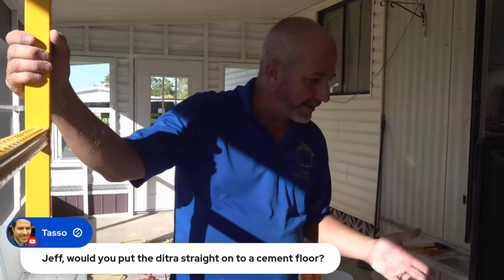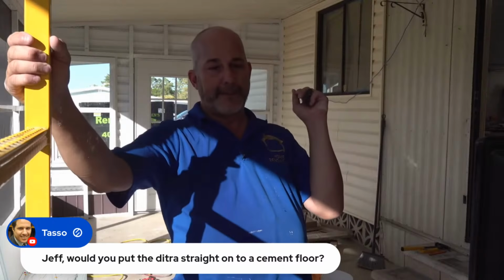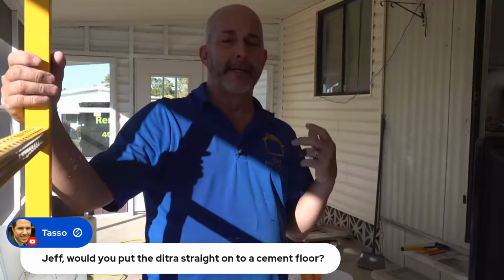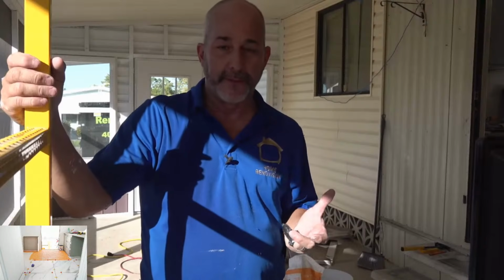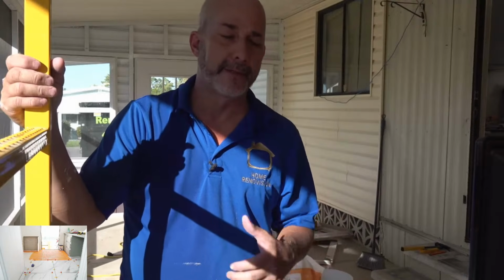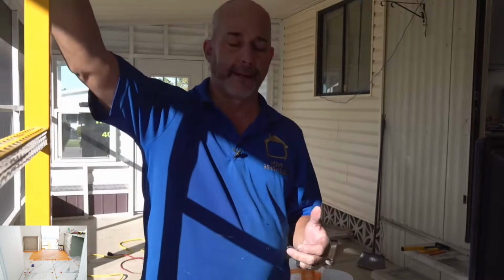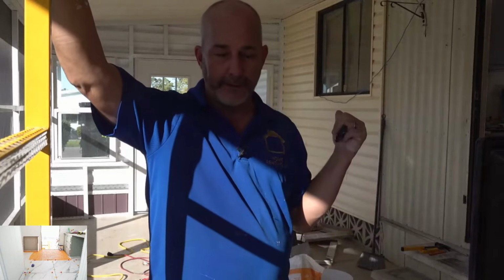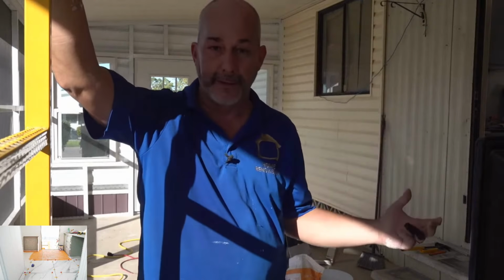He says, Jeff, would you put the Ditra straight onto a cement floor? Definitely, but definitely put it in thin set. Now, cement is porous. So generally speaking, in that scenario, you want to use the modified thin set. You can get the cheap stuff for that, okay? It doesn't have to be amazing. You can get like a $12 bag of Roberts thin set from a commercial dealer, or you can get the Schluter all set and never have to think twice.